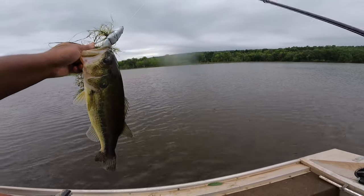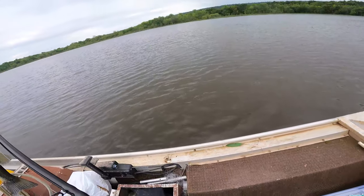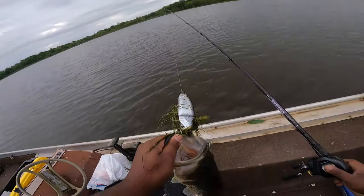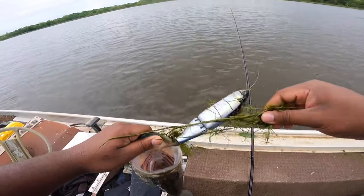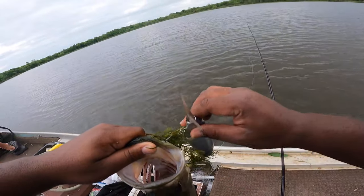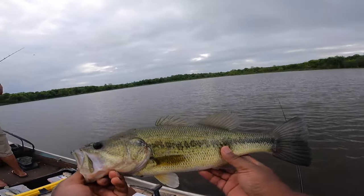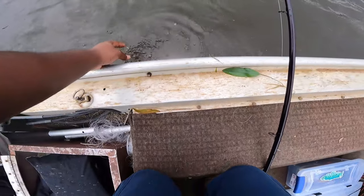Yeehaw! How do Oklahoma people say it? Yeehaw! Oh, that's awesome. Tiny Klash coming to work. I don't think I'm going to put this thing down because that bite was intense.